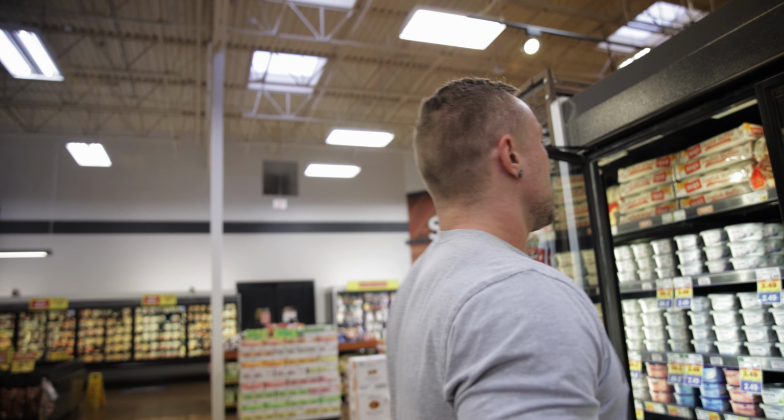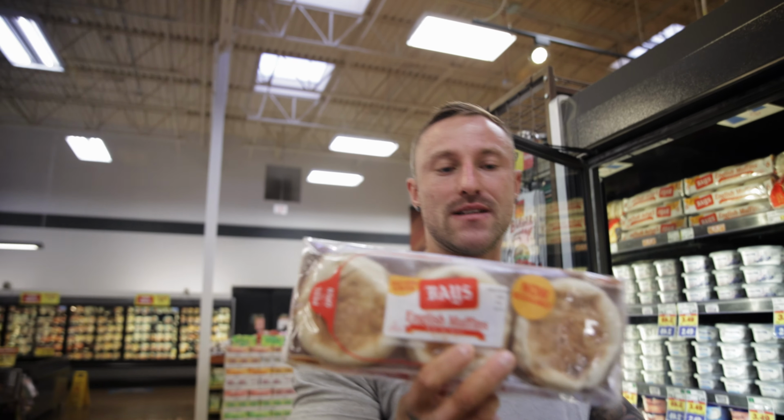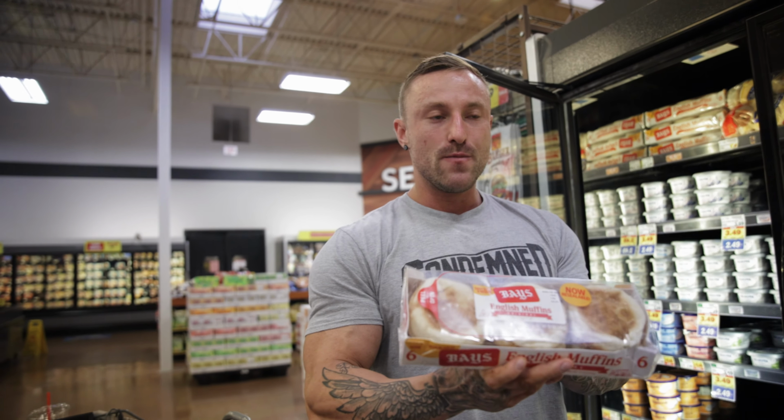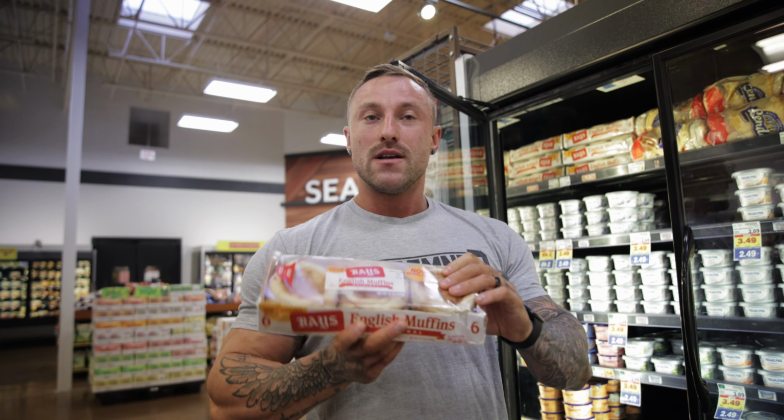So these are the refrigerated. Oh, I messed up. Not Thomas base. Not Thomas English muffin base. English muffins, refrigerated. These right here. So this is the original. They don't have any of the sourdough ones right now, but if you see the sourdough, go for the sourdough as well. These are awesome.